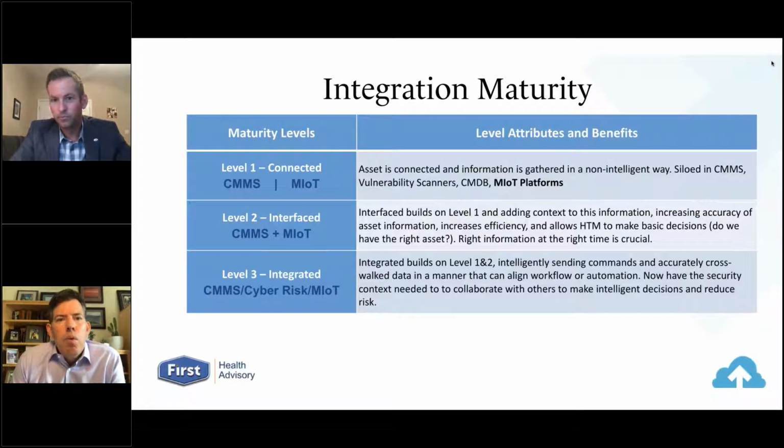Now at level 1, these tools, the CMMS system and the MIoT visibility and vulnerability tools, are connected. You're getting information from your fleet, from the devices on the network, and perhaps you're getting some great information, but it's not flowing into your CMMS system, your work platform and system of record. It's simply not interfaced. Where level 2, it's interfaced.